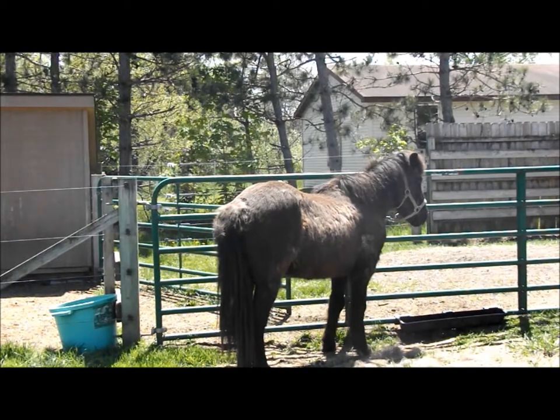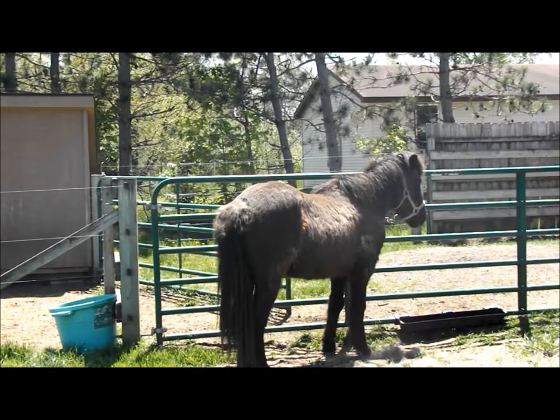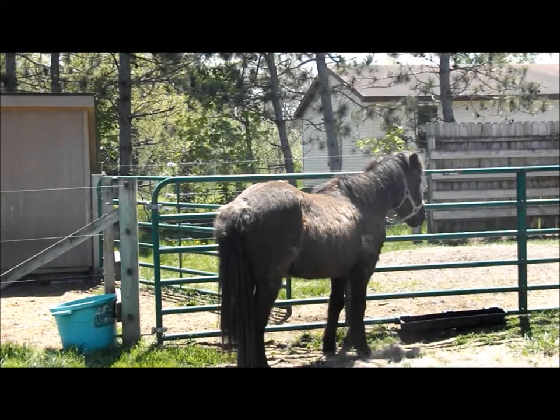It's Lena, and today I'm going to be riding the teddy bear pony. And we will be out riding in the field. So you guys get to see what it's like to ride an Icelandic pony out in the field.